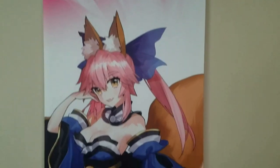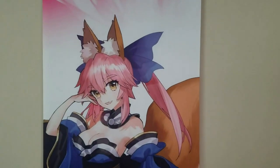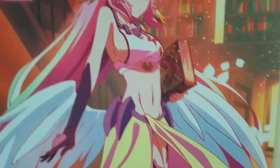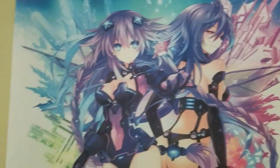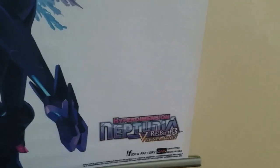And we have Tamamo. Gotta love Tamamo. This is the big wall scroll. Almost life size. And this is from Fate Extella. But yes, Tamamo. And then over here, we have Jibril. Yes, Jibril. From No Game, No Life. Gotta love her. And then we have Neppy Nap, Neptune, and Iris Heart, Purple Heart, both Purple Hearts, from Hyperdimension Neptunia, V, Rebirth 3, V Generation.